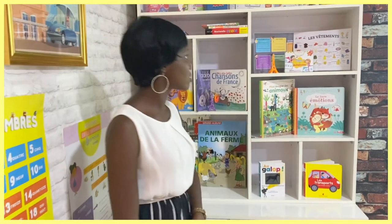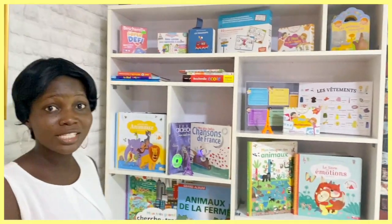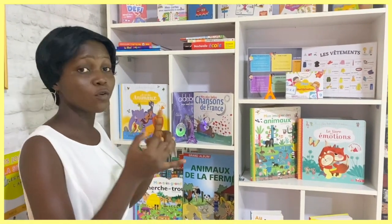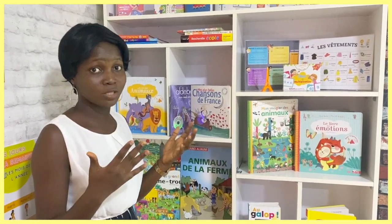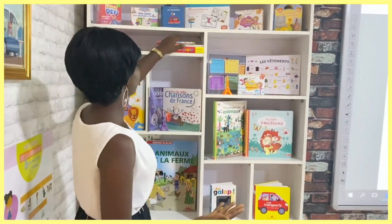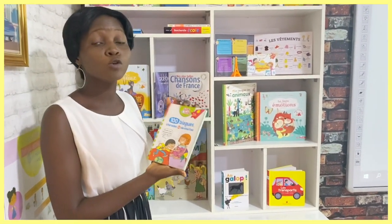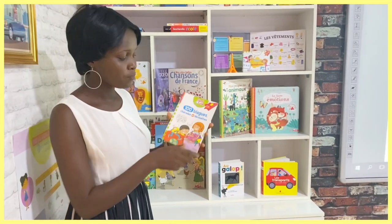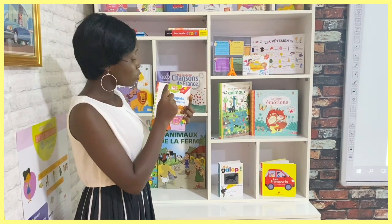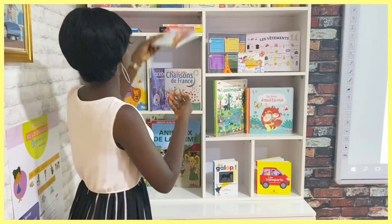I've already talked about the resource center for the French language room. In the resource center, we have different kinds of books ranging from grammar books, audio books, and we even have e-books available for the students to learn from. Now, beyond learning grammar and vocabulary, the students can also have fun while reading. Take for instance this book. This book has about 100 jokes and riddles for the kids to learn from in class.